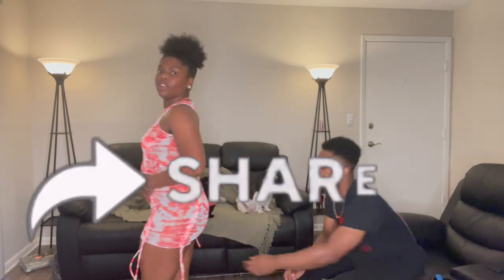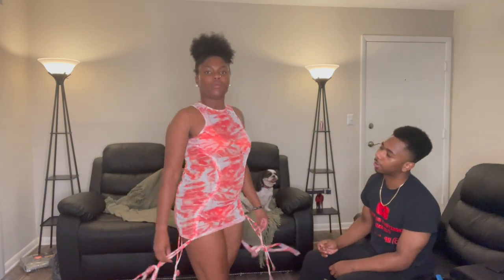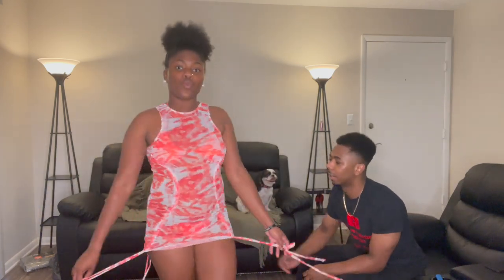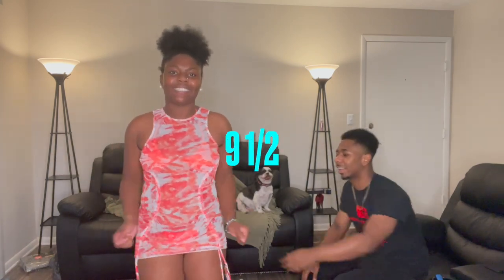All right, this is like a three-piece set also because you're gonna wear the cover up with it. It's gonna tie you up like this. Okay. Look good, I like this texture. I like this hat too. Looks like a good old nine and a half. I like the bathing suit too.